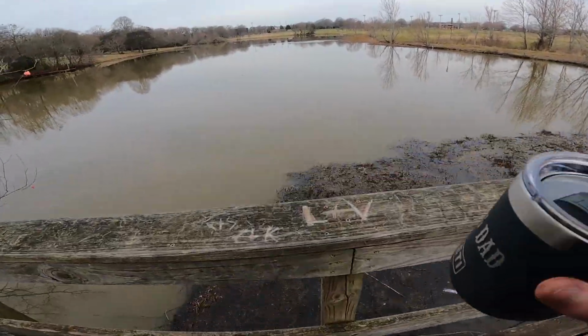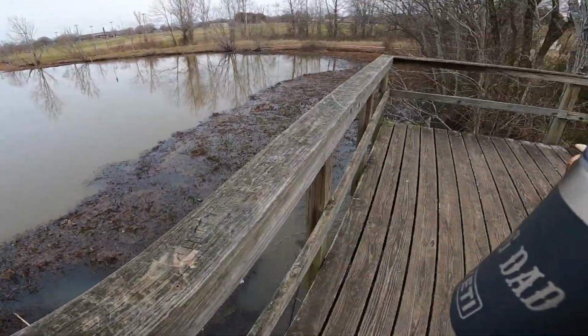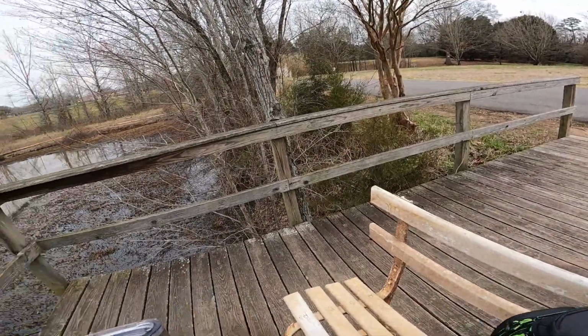Damn, this water has gone down. If I remember right, this water was higher. At least I think so.